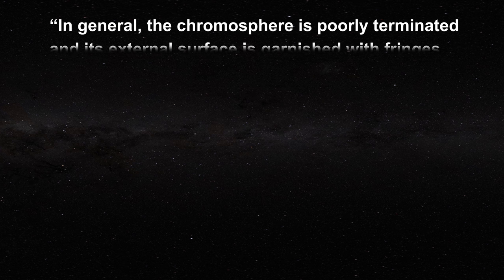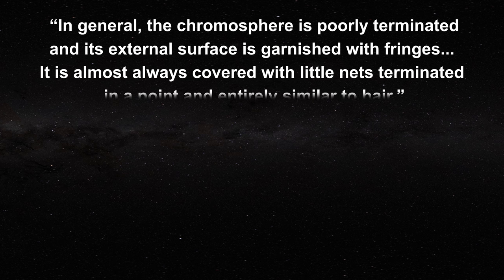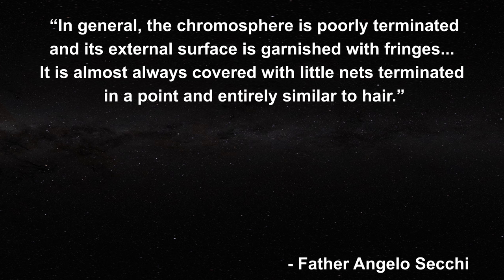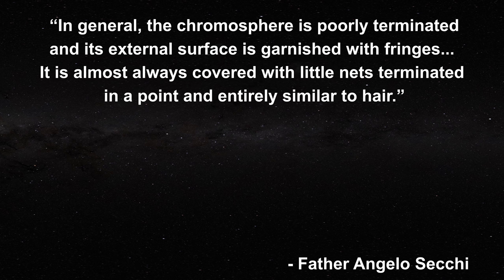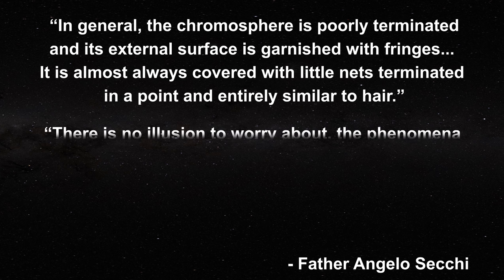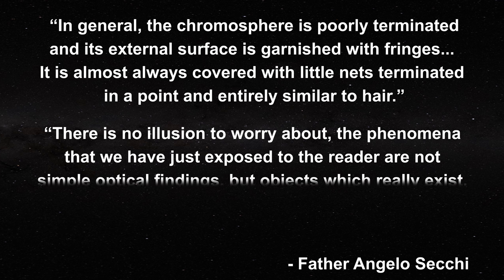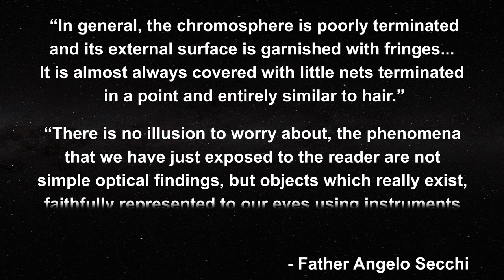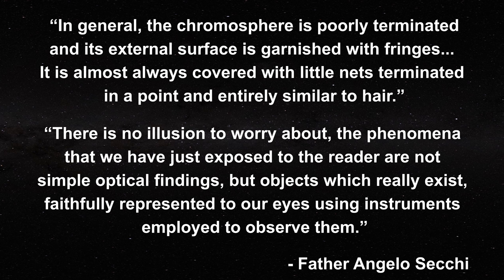Father Angelo Secchi first described spicules in the chromosphere in the mid-1800s when he wrote, "In general, the chromosphere is poorly terminated, and its external surface is garnished with fringes. It is almost always covered with little nets terminated in a point and entirely similar to hair." Even then, Secchi warned that these structures were not optical illusions. "There is no illusion to worry about. The phenomena that we have just exposed to the reader are not simple optical findings, but objects which really exist, faithfully represented to our eyes using instruments employed to observe them."